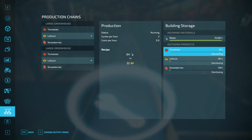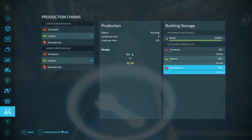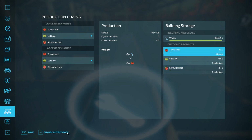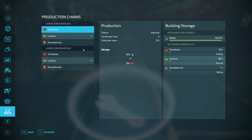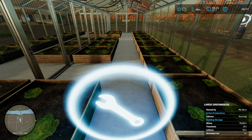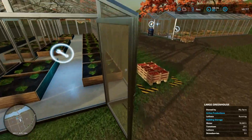And for all the other things, since we have a little bit left, we're going to change it to selling, storing, selling. Okay. And the same thing with this greenhouse. Selling, storing, selling. There we go. And that should fix us up. So let's just make sure we got everything set right. Yep. Okay. So from now on, we're just going to produce lettuce.